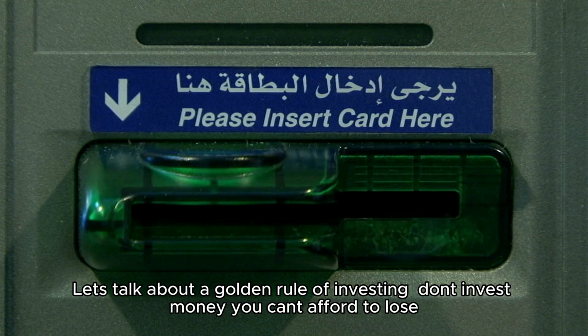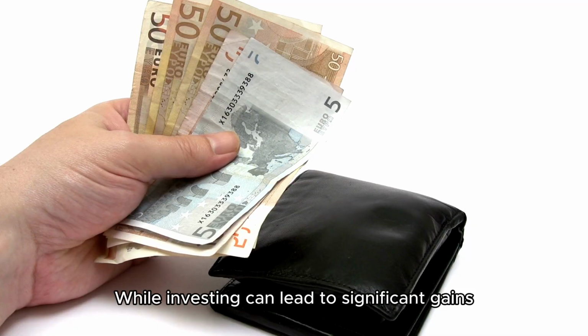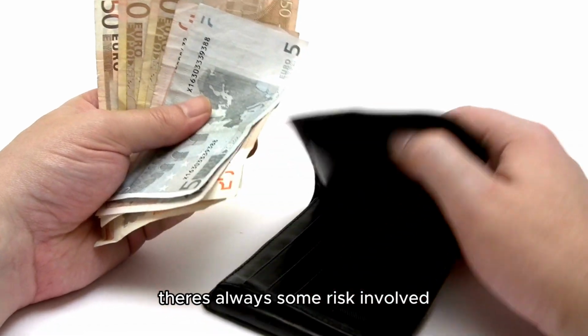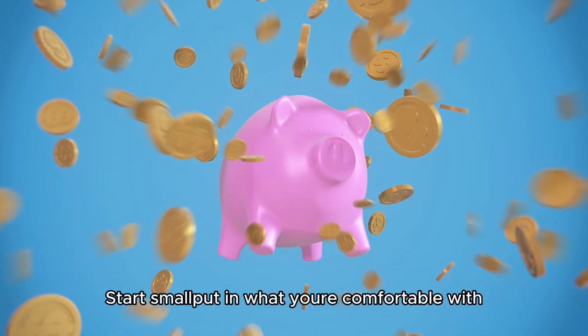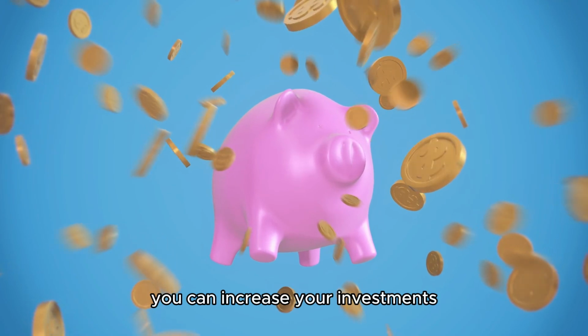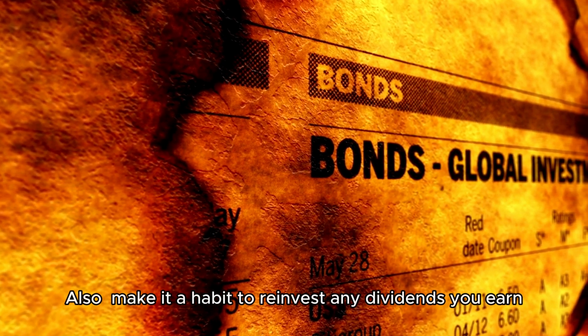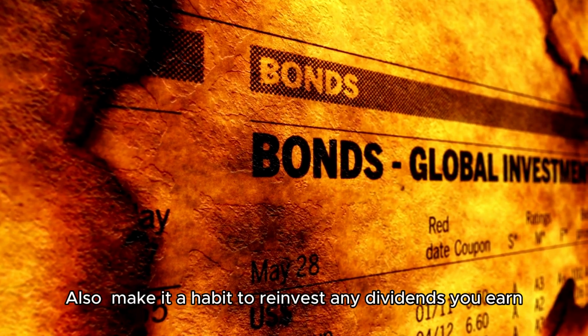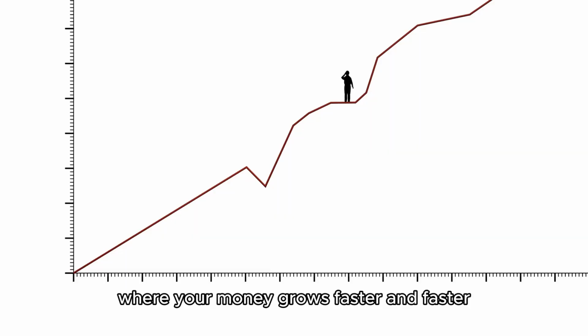Let's talk about a golden rule of investing. Don't invest money you can't afford to lose. While investing can lead to significant gains, there's always some risk involved. Start small, put in what you're comfortable with, and as you learn more, you can increase your investments. Also, make it a habit to reinvest any dividends you earn. Over time, this creates the magic of compounding, where your money grows faster and faster.